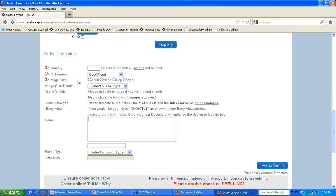Once you've chosen the formula, we're going to choose size: adult, heart, cap, or visor. These are just categories. Just because you choose heart size doesn't mean you're putting it on the left chest of a shirt. Maybe it's for shorts, but that just happens to be the name of the category. So we're going to choose heart size, for example.